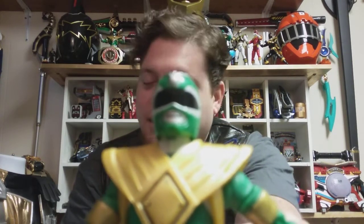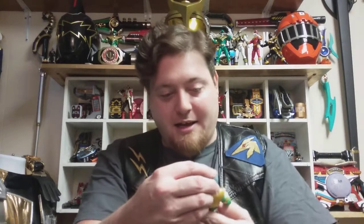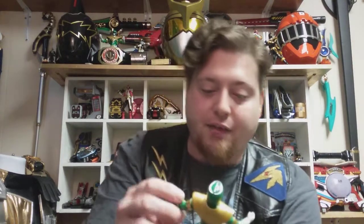As I stated when I first opened it, there are paint and molding imperfections on the chin of the helmet. I don't know if you can see that, but I don't like it. There is some mold chipping on the inside of the elbow joints. I think I have seen one other person on the Ranger store complaining about that. Again, all the joints pivot the way they should. I'm not going to complain about the way the joints work.